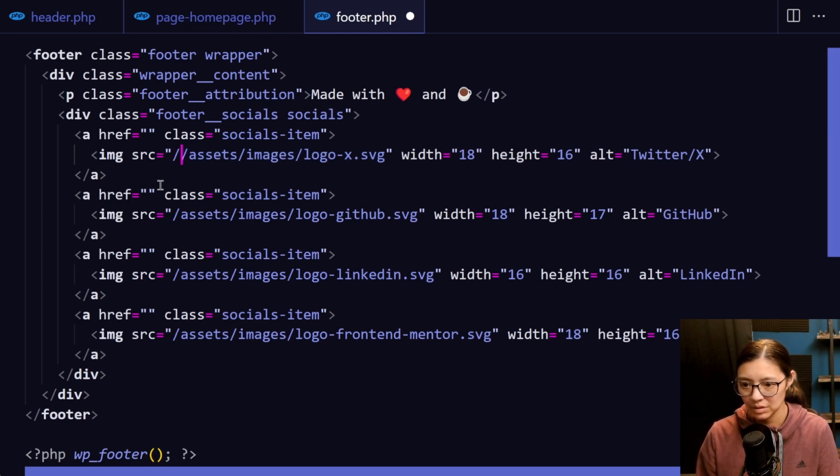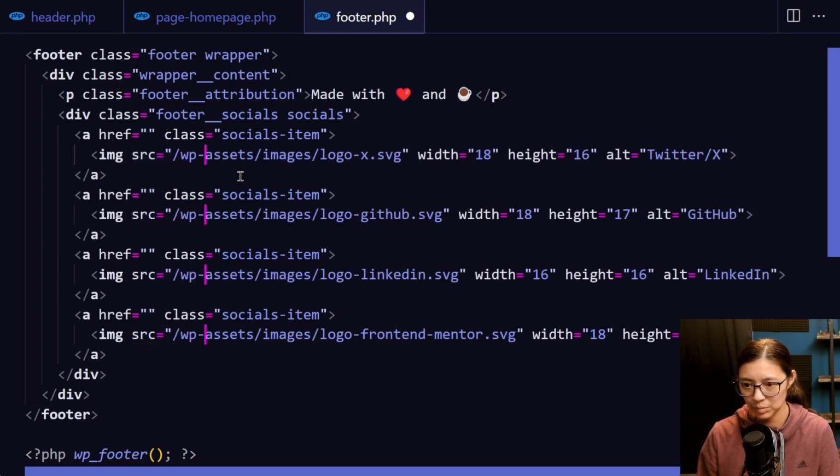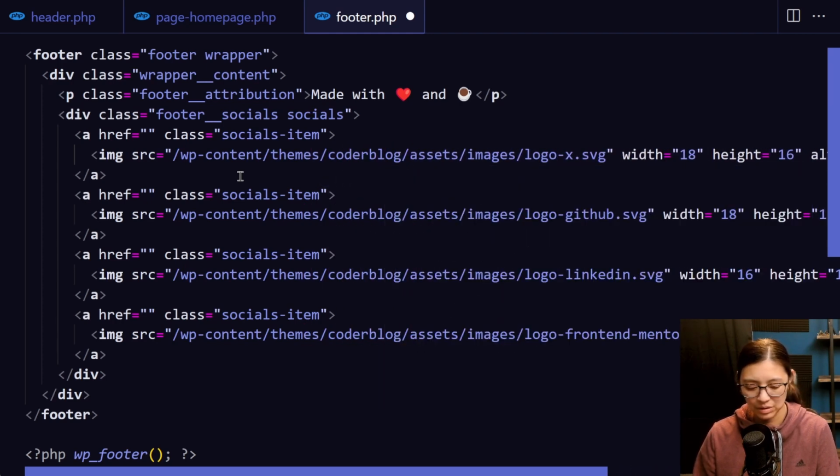I might actually be able to do this. Control-Shift-L to edit multiples. wp-content/themes/coder-blog. And that looks right. So we'll save that.